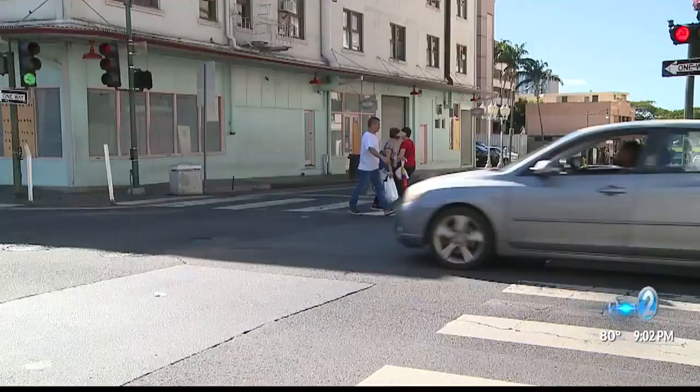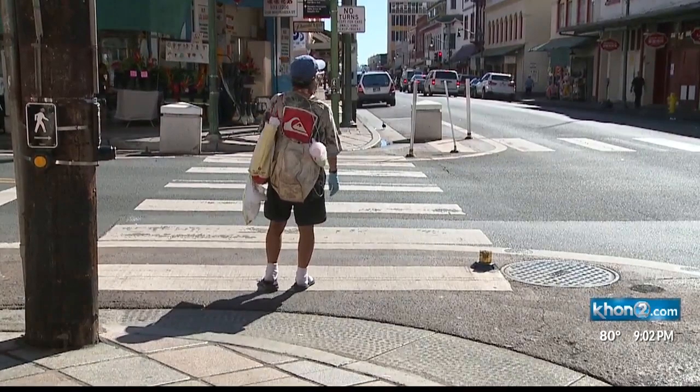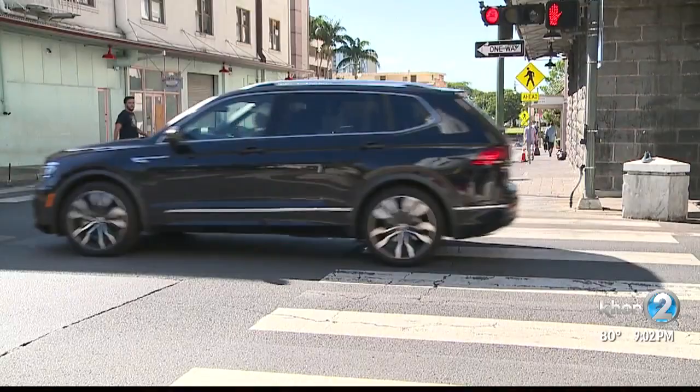Well, if they put like steel poles, I think it'll be safer because people will have to drive slower. Others say they've already seen how the bulb outs work and they think they should be removed altogether. They're worried about hitting the bollards, so they're not concentrating on the road, so they're not watching the pedestrians crossing in front of them or behind them.